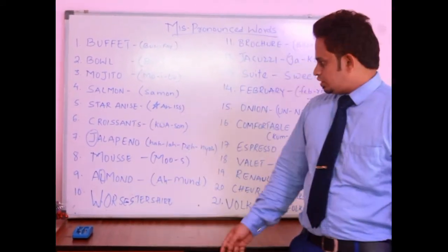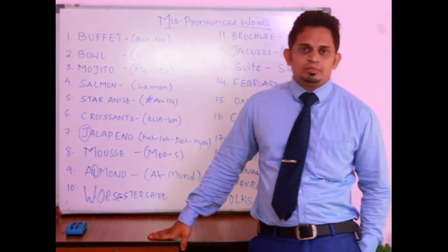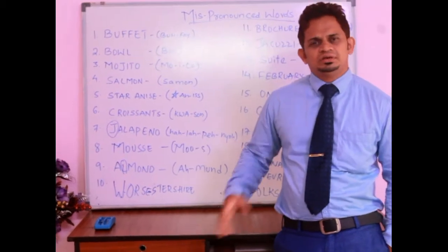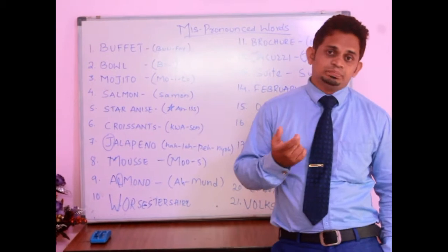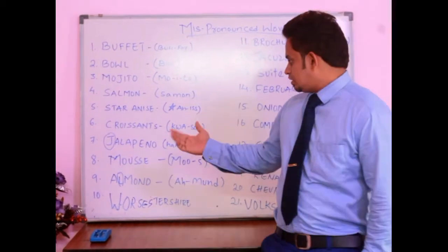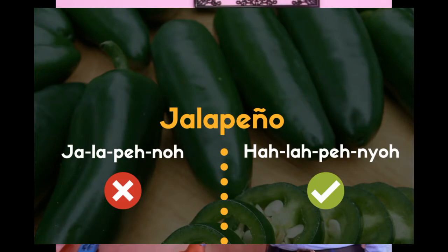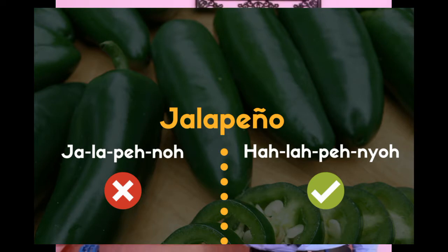Coming to the seventh one, a hot chili pepper from the capsicum family, which is mainly used in Mexican cuisine, and here we use it in pizzas. As the spelling is J-A-L-A-P-E-N-O, it is incorrectly pronounced with a J sound. It should be pronounced jalapeno.